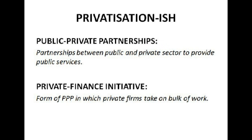Here we see some types of privatisation. So we've got public-private partnership, which is a partnership between the public and private sector in order to provide a public service, for example, contracting out. And then we have private finance initiative, which is a form of PPP.